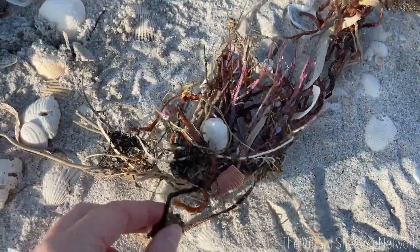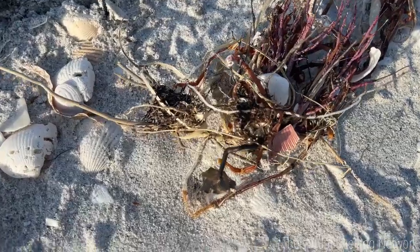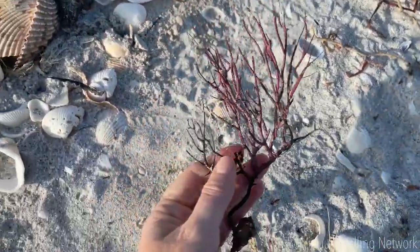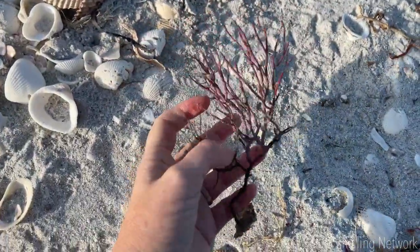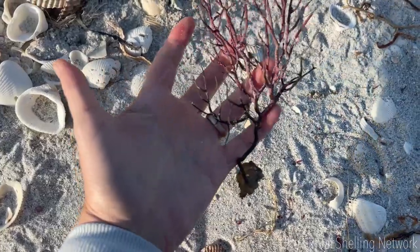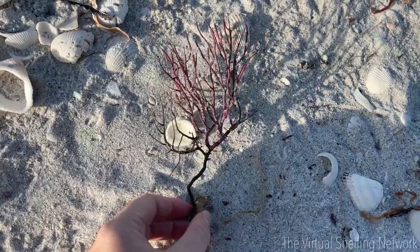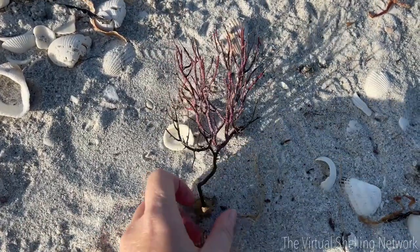You guys see all the purple here? So let's see if I can, I need a third hand. Okay, there we go. Look how pretty this one is, you guys. This is gorgeous, and it's still got a lot of the purple on it. It's so pretty. Look how nice that is.